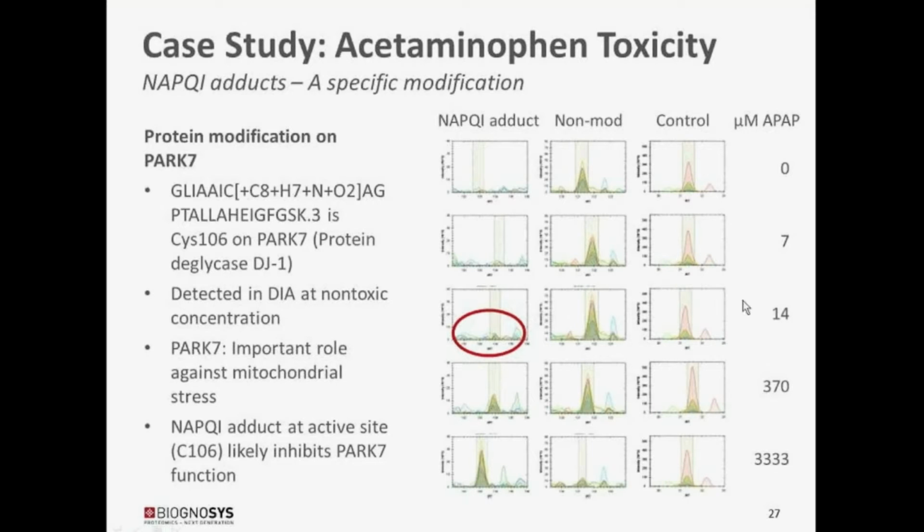And certainly, you have so many data points. You can also look at a completely different side. In the same protein, you see that the protein level doesn't change. It's certainly important to verify that it's not an effect of the protein level change, but really of the modification.